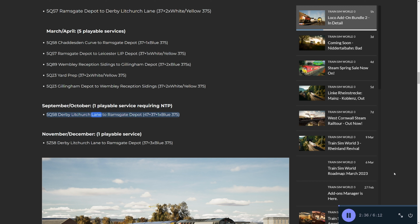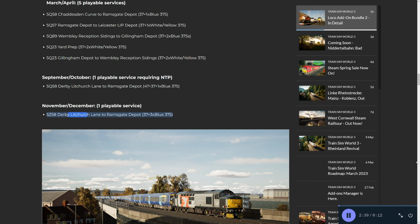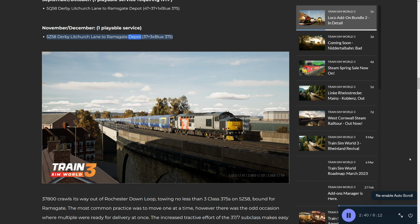5Q58 Derby Lidchurch Lane to Ramsgate Depot, 47 plus 37 plus 1x Blue 375. 5Z58 Derby Lidchurch Lane to Ramsgate Depot, 37 plus 3x Blue 375. 37800 crawls its way out of Rochester down loop, towing no less than 3 Class 375s on 5Z58, bound for Ramsgate.